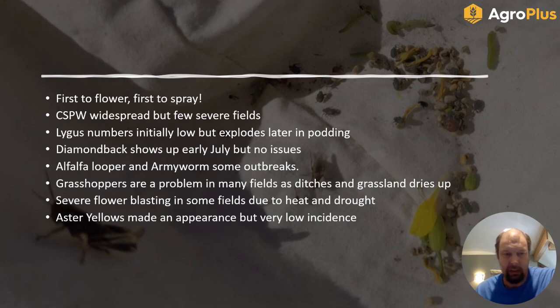Lygus numbers were initially low, but exploded later in podding. Nothing unusual there for a hot year. Lygus have a very fast reproductive rate when it's hot. Diamondback showed up early July, but no issues. Diamondback is another one that does really well in hot, dry weather. However, I think there were enough predatory insects keeping the numbers under control that there were no real issues with them this year.